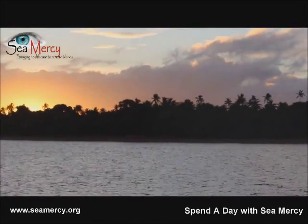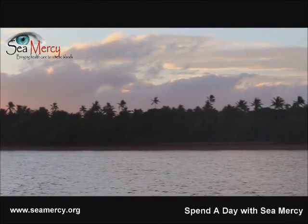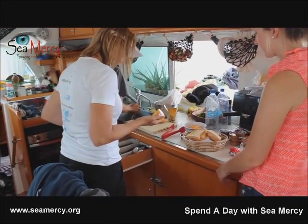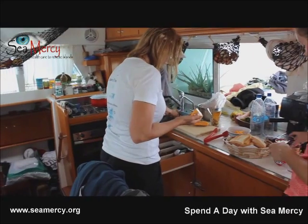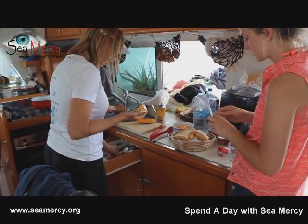The day generally begins with a cup of coffee on deck as you watch another incredible sunrise slowly climb above a nearby island. This is generally followed by a quick breakfast and briefing with your other volunteers and local healthcare staff as you prepare supplies for the day's patients' activities.